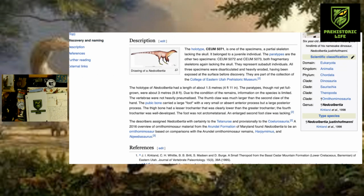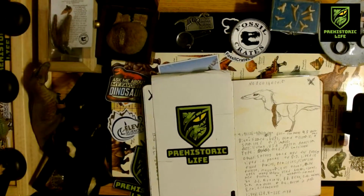An enlarged second foot claw was lacking. The describers assigned Nedcolbertia with certainty to the Tetraurae and provisionally to the Coelurosauria. A 2016 overview of Ornithomimosaur material from the Arundel Formation of Maryland found Nedcolbertia to be an Ornithomimosaur based on comparison with the Arundel Ornithomimosaur remains, Harpymimus, and Nqwebasaurus. So, again, compared to other different species, it changed from just a normal theropod to an Ornithomimosaur.